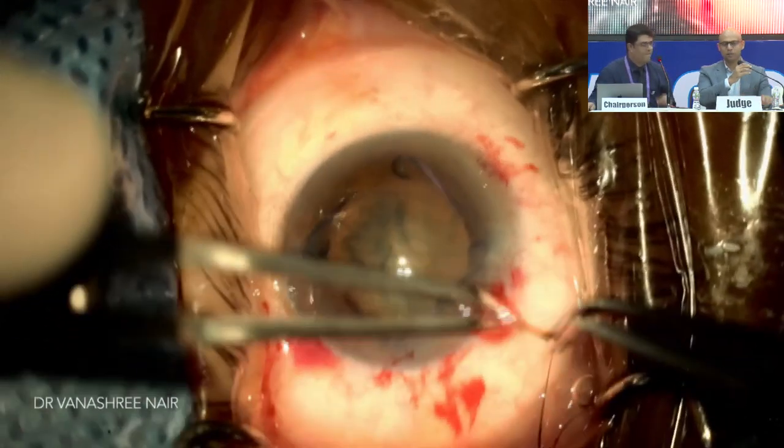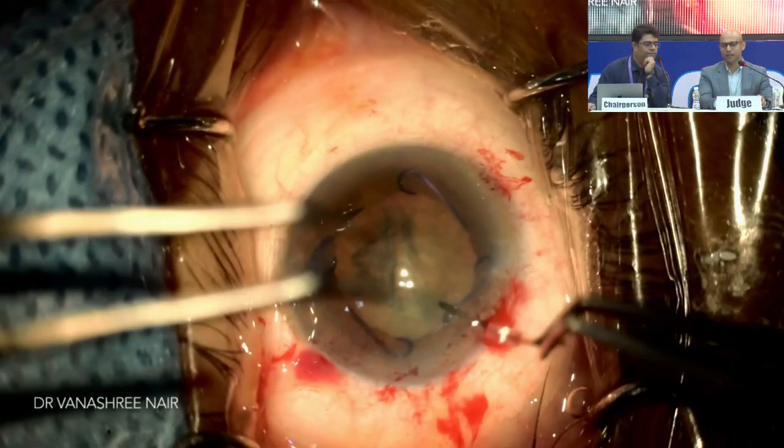In this particular case, the clue is right there. The fact that you're not able to puncture means that the zonules are lax. There is something going on, because your bag should be stretched out, and the fact that it is going down with the needle means that the zonules are lax.